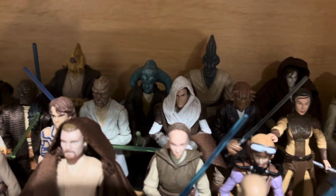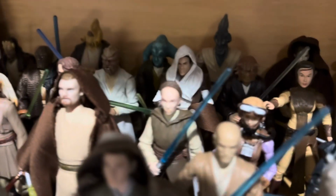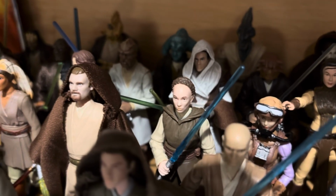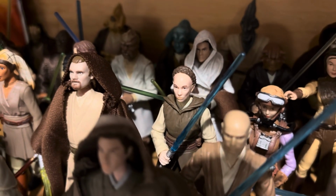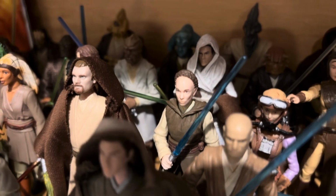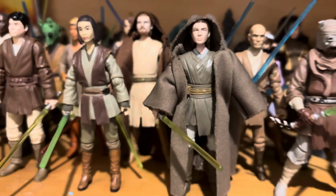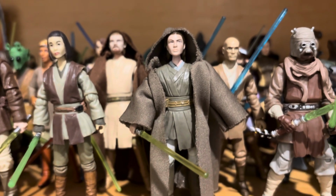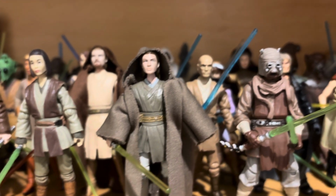Galen Merrick, obviously, really cool figure. This girl with the scuffed hairline, her name is Sarissa Jang. She's one that I was really happy to finally pick up. Again, she's a Toys R Us Jedi, so she's rare. Here we have Kat Quinn, another really rare one, one of my rarest. Really happy to have got her.